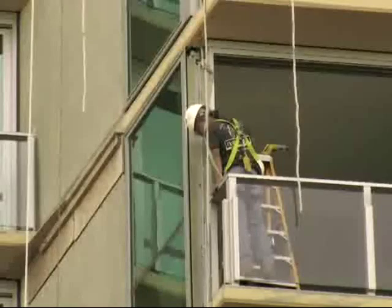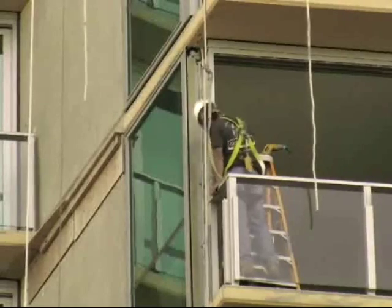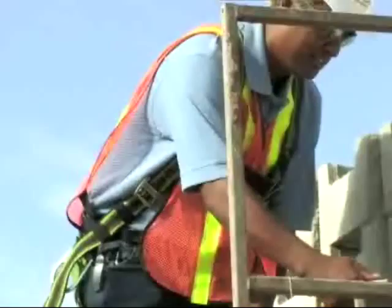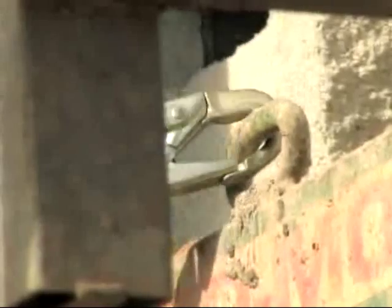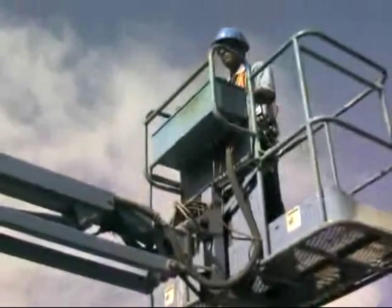A. Anchorage. This varies with the industry, job, and structure available, but always involves a secure point of attachment for lifelines, lanyards, or deceleration devices. The anchorage is what's going to keep you up to whatever structure you need to be up on. So that anchorage point needs to withstand 5,000 pounds per employee attached.